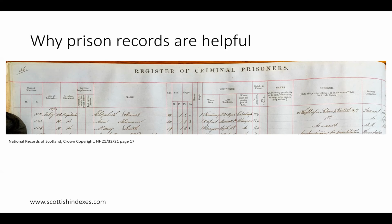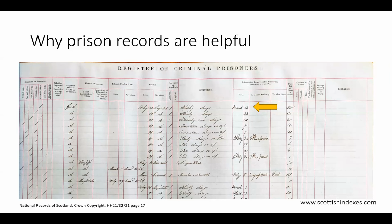The census is useful, but with 10 years between them, we really do miss out on a lot of house moves. We see a snapshot in time, but not what happened in between. In fact, the prison register helps us even more because Elizabeth was sentenced on this occasion to 30 days. So that means that she was not released until the 23rd of March, 1871, just about a week before the census was taken, and only about 2 weeks, sadly, before she was in prison again. So we really do get to see the timeline and the picture of what somebody's life was actually like, so much more than we would have seen just in the census.